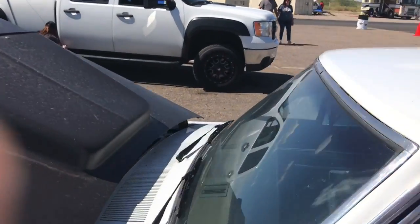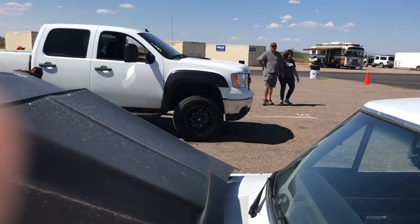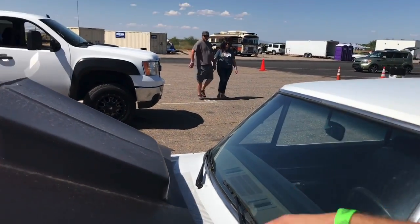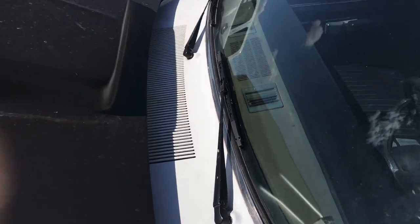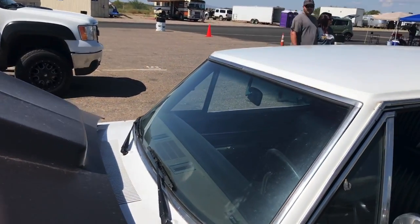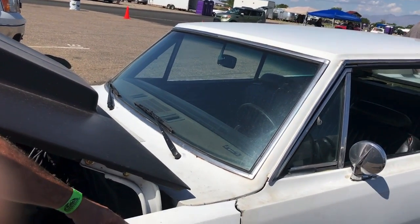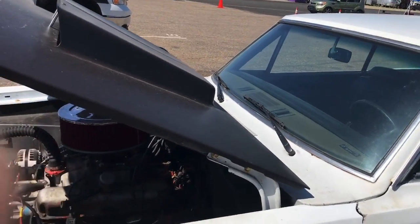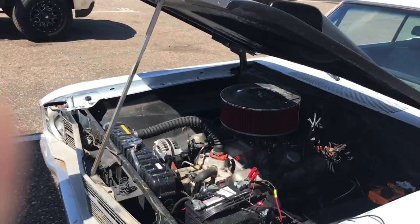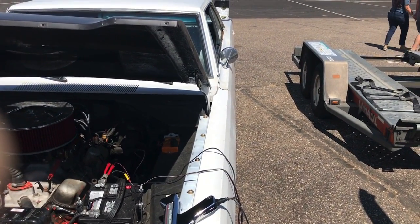I was rattle canning mine. I didn't even get my hood on. It's got a 6-pack scoop on it for the Charger, but you could see all kinds of streaks. I wanted it to be hinged, so I fiberglassed some aluminum angle, took the springs off of the hinges, and just bolted the hinges on the hood. That's the way to go. Turned out pretty good. My wife and I did that, so I've got to give her some credit on the fiberglass work.